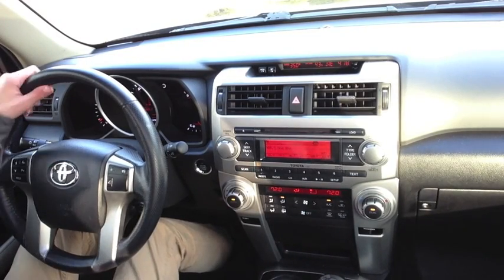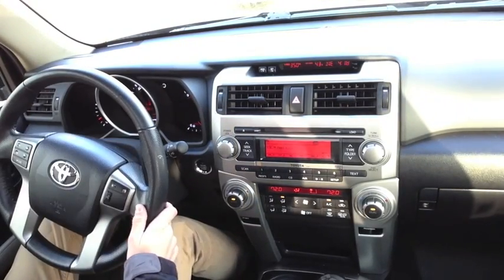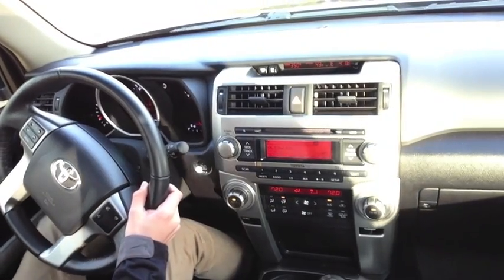So we're just going to take it for a quick little test drive here. Not going to be doing any off-roading or anything, but we'll show you how it performs on the road, because that's the concern of most people buying the 4Runner.